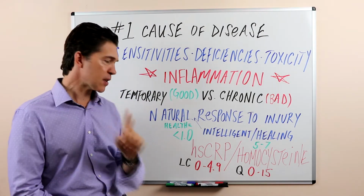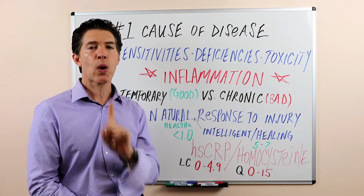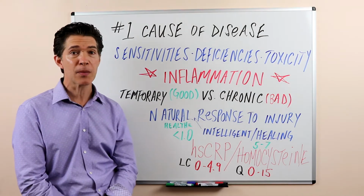You probably don't see this. Right under here I have L, C, and Q. That stands for LabCorp and Quest, 2 of the biggest labs. You've probably gone to one of them when you've done blood work in the past.